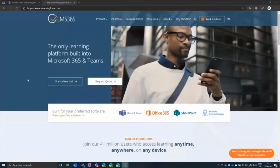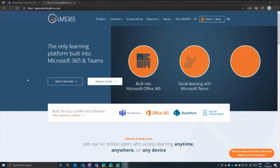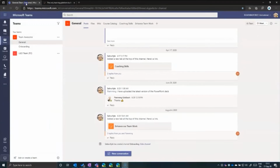Because we're seeing a lot more usage of Teams, not only for calls and meetings and online chats, but also for general collaboration. We're very excited about showcasing some of the business scenarios and capabilities that we see as very useful for customers using LMS 365 inside Teams. So let's dive right in.